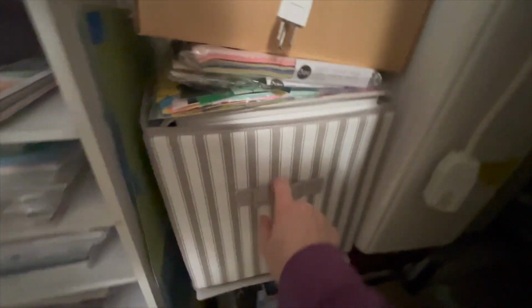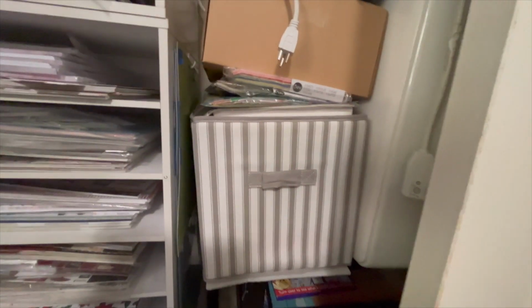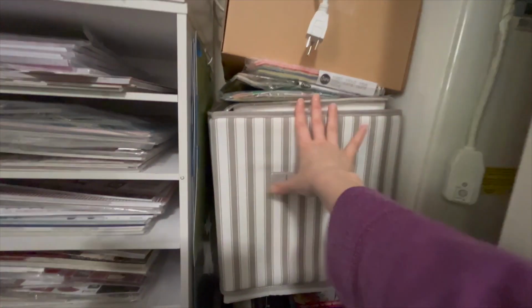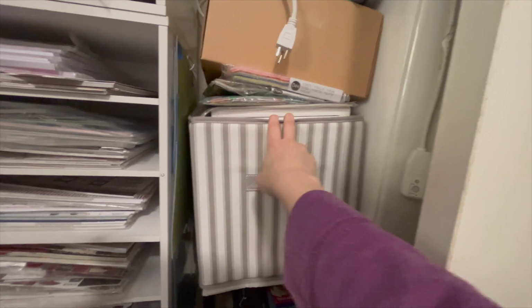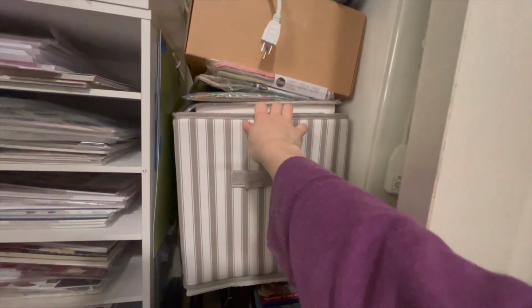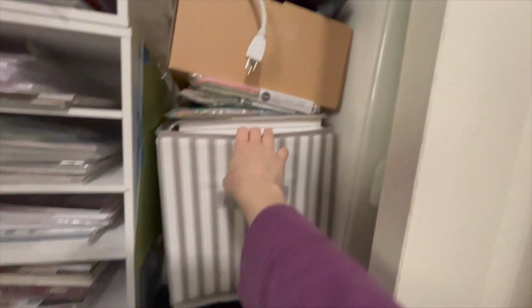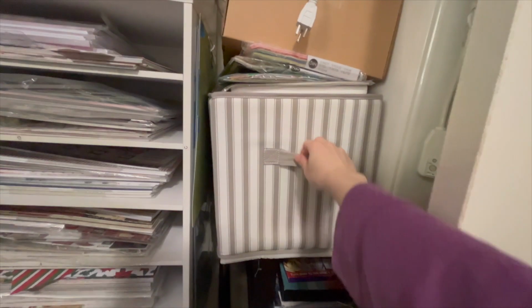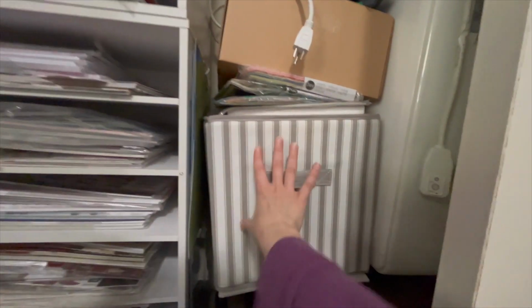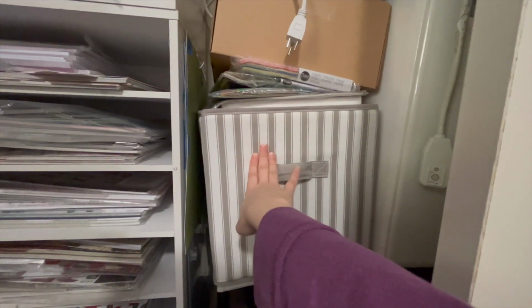So this bin here, this is from IKEA. This bin I have holding just my Cricut items. So I have my vinyl in there. I have my heat transfer vinyl. I have some wooden blanks, things like that. So when I am feeling crafty, I also have a couple of canvases in here as well. So when I'm feeling like doing something with my Cricut Maker, I know I can go into this bin here and I'm going to have everything I need.